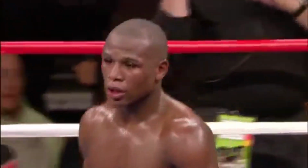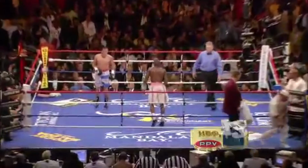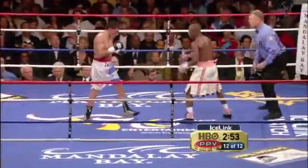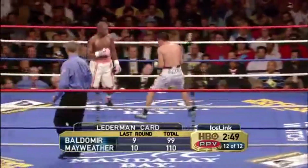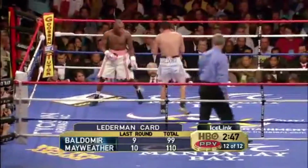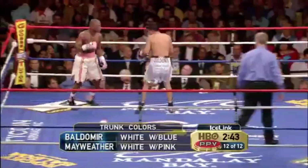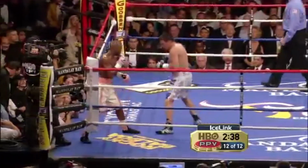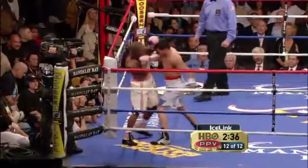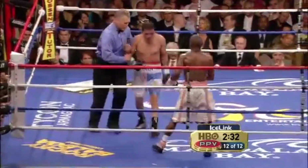Round 12, final round. CompuBox numbers through the 11th round. A battered Carlos Baldomir averaging 6 landed punches through 54 punches thrown per round. In other words, connecting at about an 11% connect rate. And Floyd Mayweather averaging 16 out of 38. In other words, a measured tactical performance in which he has thrown just enough and landed just enough to achieve dominance over Baldomir in every round.